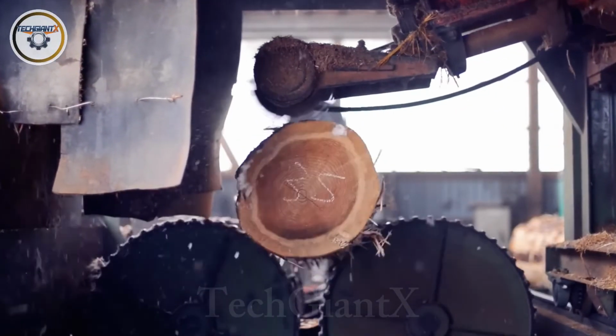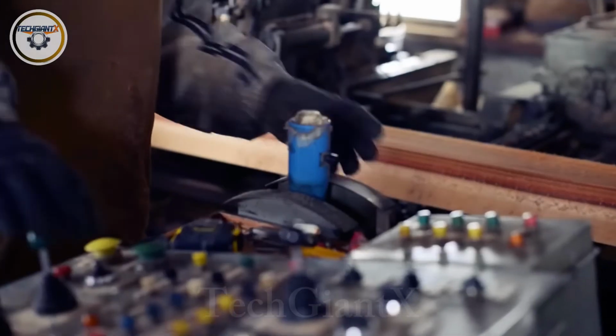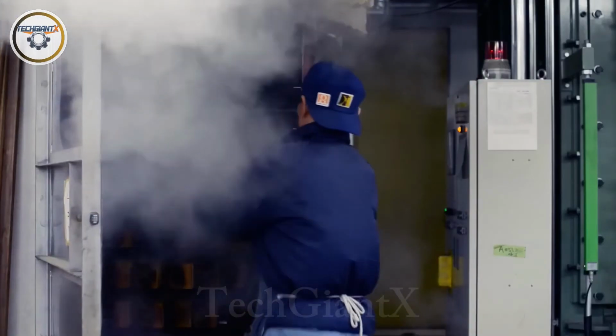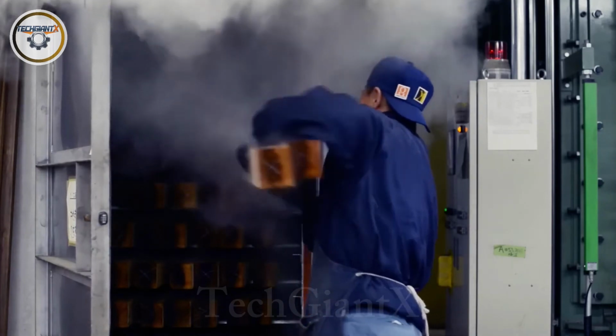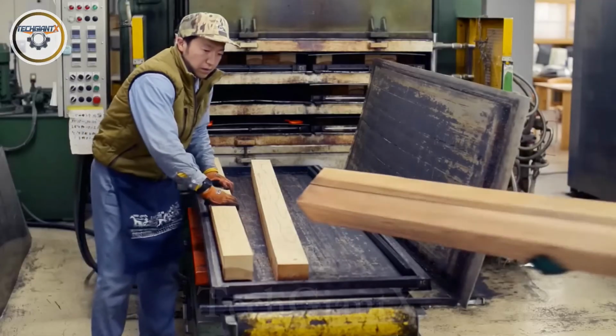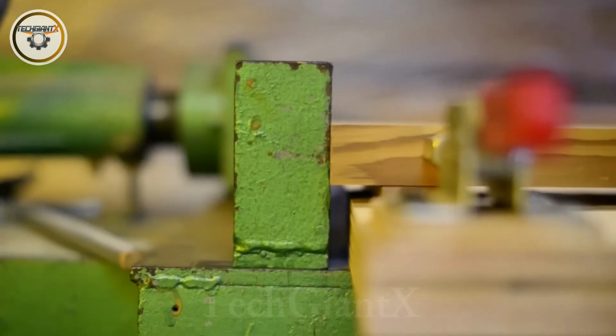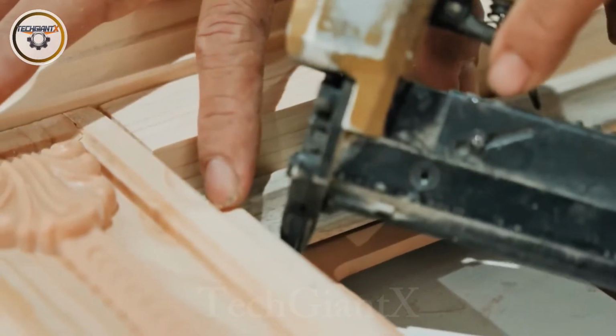Join us as we enter the wonderful world of Japanese woodworking, where beautiful logs are lovingly cared for and delicately processed. Each piece of wood is magical, from the natural grain to the perfect cuts. Follow along and immerse yourself in the journey of transforming raw wood into masterpieces.